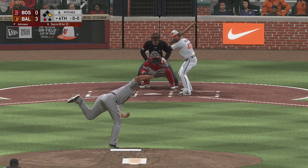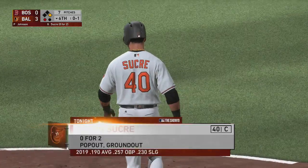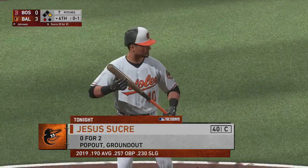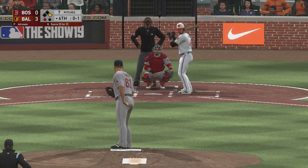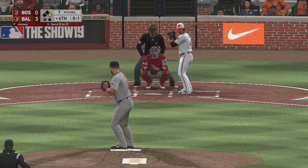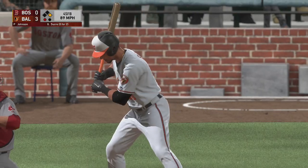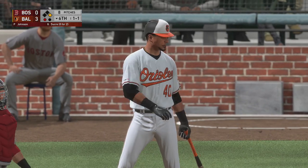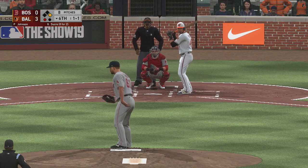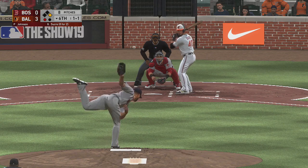Standing in now, Jesus Sucre. And a swing from him yields a foul pop out of play to the right. He's 0 for 2 in the ballgame so far. Started to go around there, but he holds up, ball one. Great job to be able to lay off that pitch right there. You could tell the minute it came out of his hand, his eyes lit up at the plate. The set and the 1-1 pitch.